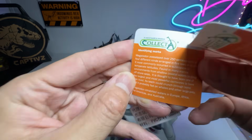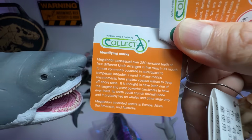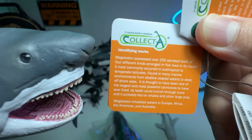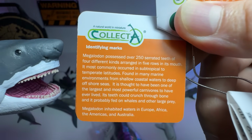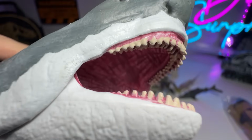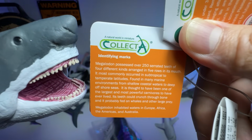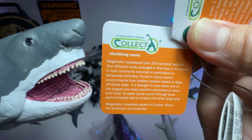And it actually comes with some facts. Shall we have a read together? Not too many sentences, but 1 or 2 probably. Megalodon possessed over 250 serrated teeth of 4 different kinds, arranged in 5 rows in its mouth. 250 serrated teeth, guys. That is a huge number. Alright, and there are 4 different kinds, arranged in 5 rows.